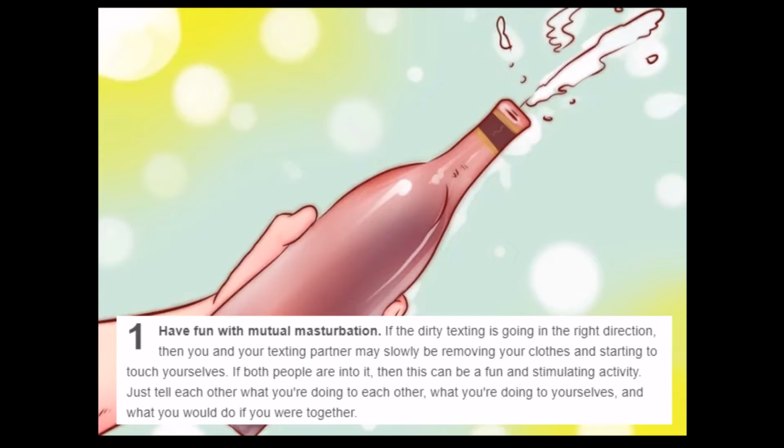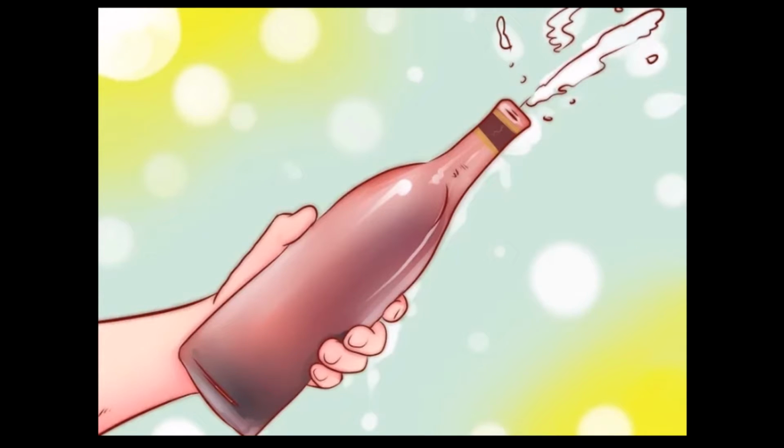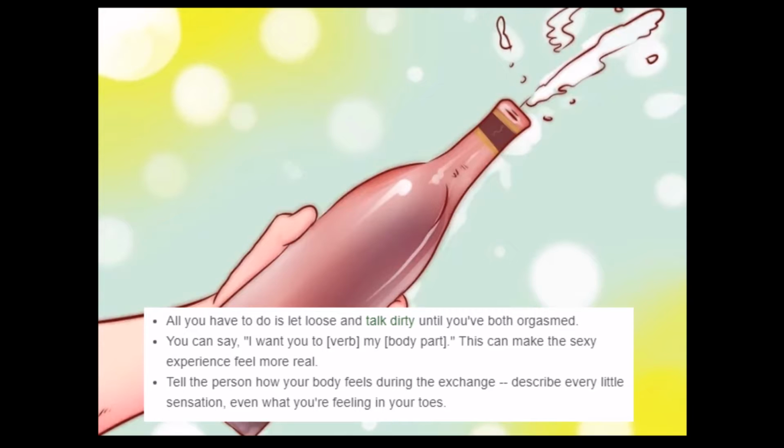If both people are into it, then this can be a fun and stimulating activity. Just tell each other what you're doing to each other, what you're doing to yourselves, and what you would do if you were together. What would you be doing if I was there? And what I mean by that is we'd be having sex. There would be intercourse. I don't know what language we've switched to. All you have to do is let loose and talk dirty until you both orgasm.